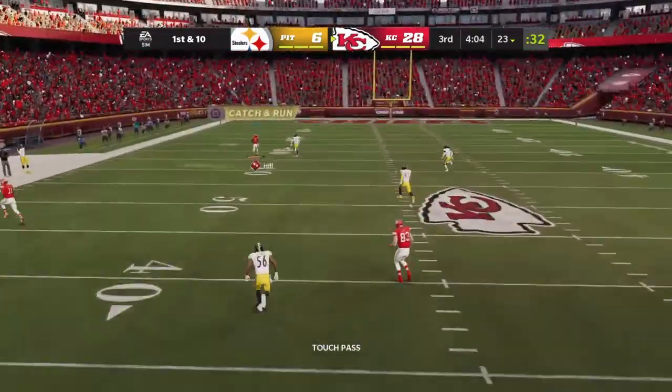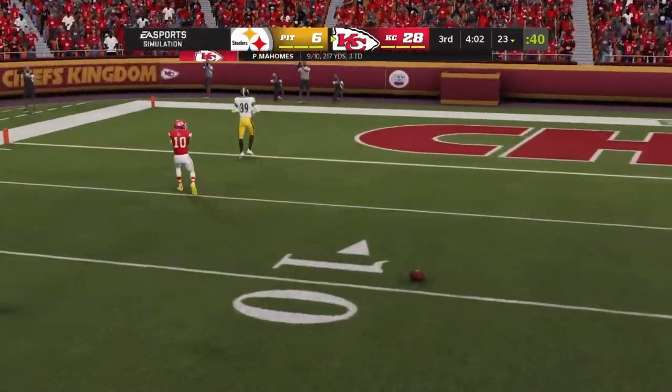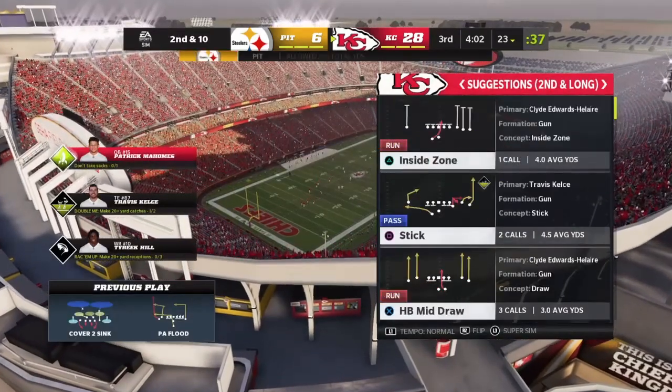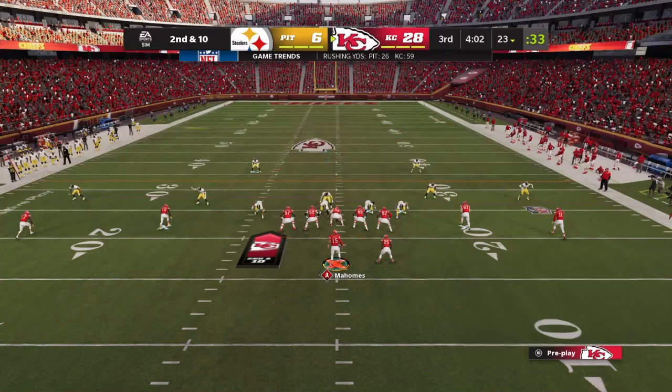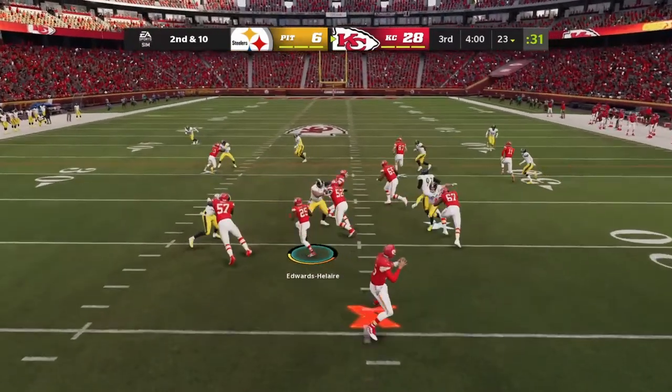And going deep for Hill. And it's incomplete. Took a shot, couldn't connect. Oftentimes when you're losing a game and the team's still throwing with this kind of a lead, you start playing a little more physically. And they took that opportunity right there to be extremely physical and force that incompletion.